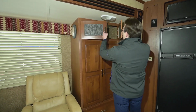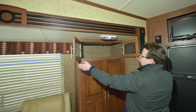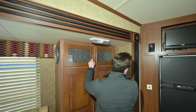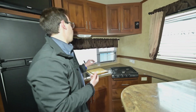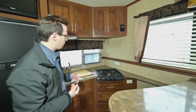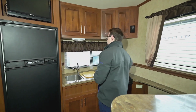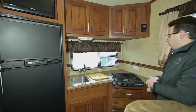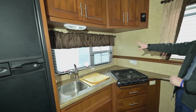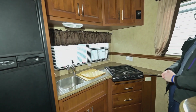And then you've got additional deep storage right here as well. But yeah, I love the way this kitchen's set up. It's also nice to have a back window, guys. Think about, like, if you're going camping, and maybe your significant other is frying up some eggs, you've got a beautiful view outside of your back window here.